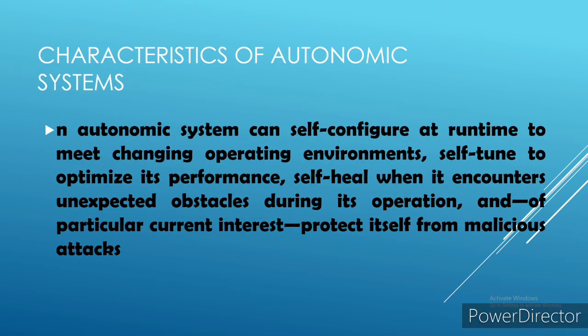Characteristics of autonomic systems. An autonomic system can self-configure at runtime to meet changing operating environments, self-tune to optimize its performance, self-heal when it encounters unexpected obstacles during its operation, and, of particular current interest, protect itself from malicious attacks.